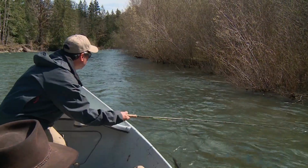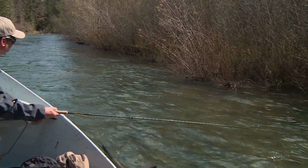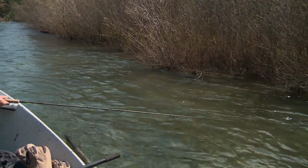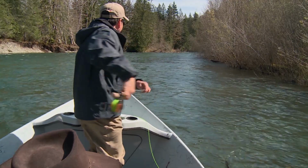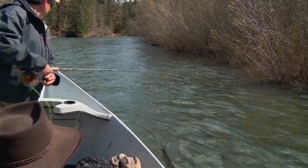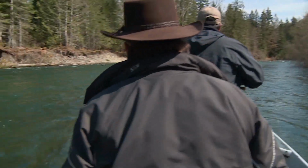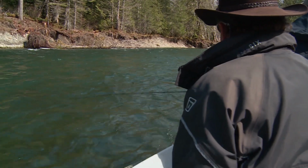Just going to let that sit right in front of him. Oh, look at him. Did he eat it? I don't know, he might have tried. He tried to eat it. Can you hold your rod straight down? Just watch your line doesn't hang up if he takes it. He's too close to the boat, he just pushed out. He's just right there. Yeah, I see him right there.